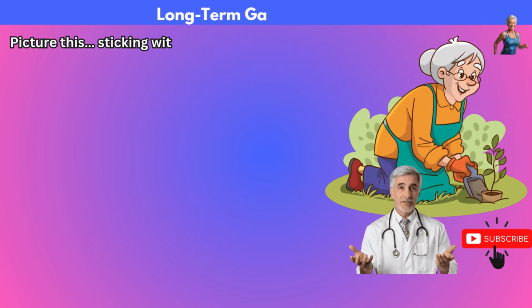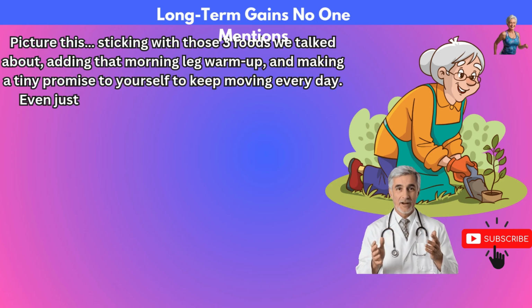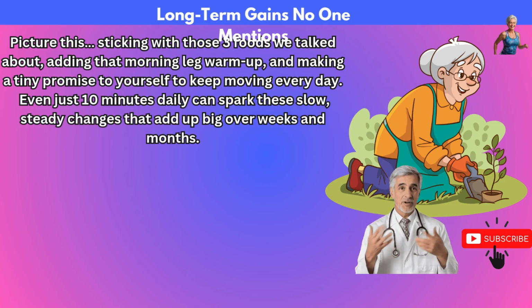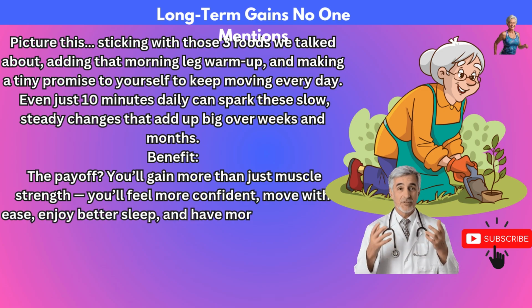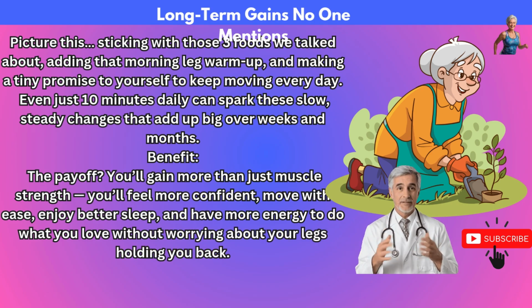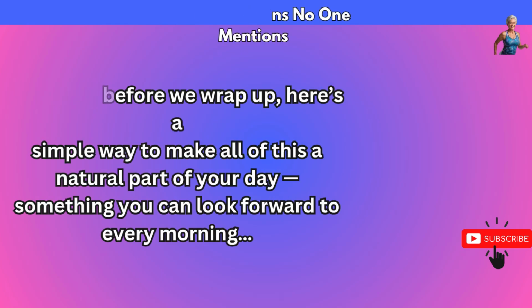Simple fix. Picture this. Stick with those 3 foods we talked about, adding that morning leg warm-up, and making a tiny promise to yourself to keep moving every day. Even just 10 minutes daily can spark these slow, steady changes that add up big over weeks and months. Benefit. The payoff? You'll gain more than just muscle strength. You'll feel more confident, move with ease, enjoy better sleep, and have more energy to do what you love without worrying about your legs holding you back. And now, before we wrap up, here's a simple way to make all of this a natural part of your day, something you can look forward to every morning.